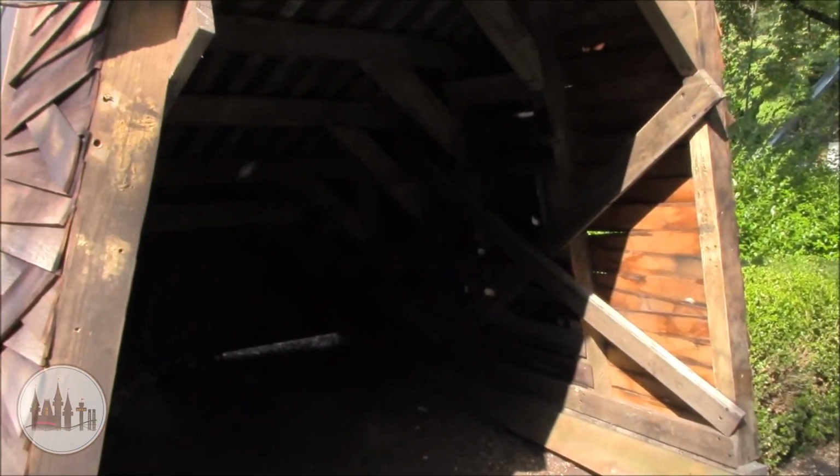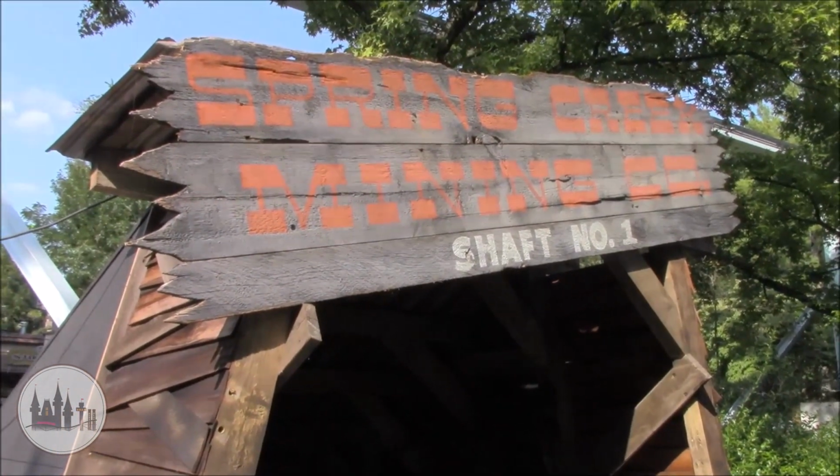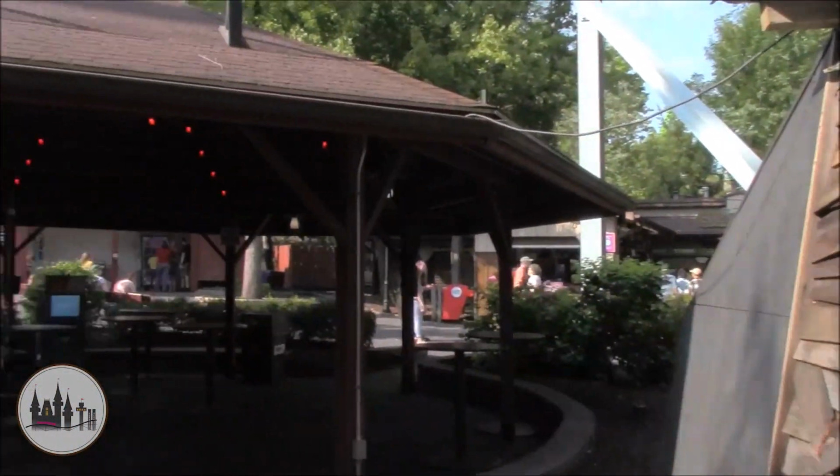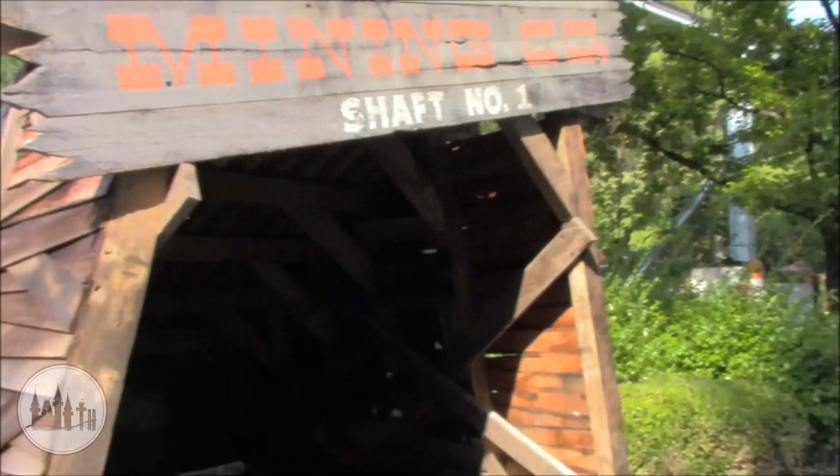And that's not just all. There's more theming on the other side, more than likely where they'll have more actors. We showed you that before. So yeah, this is all part of the Valley of Fear area right here, the scare zone.